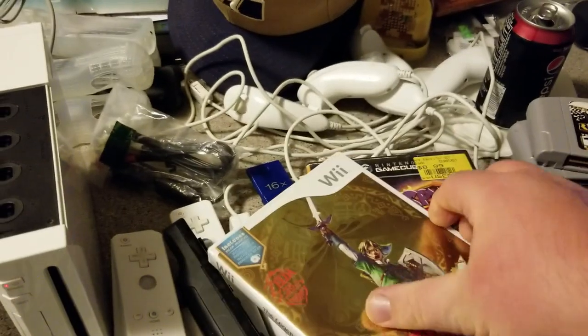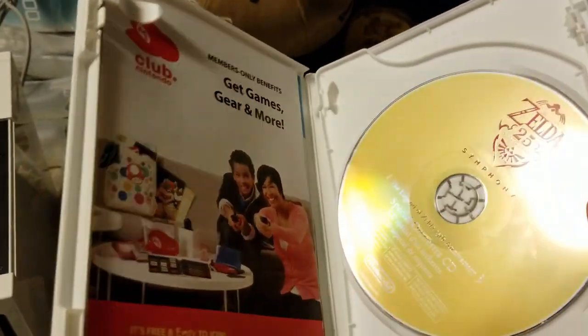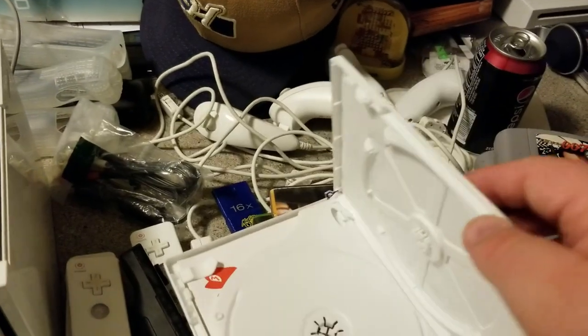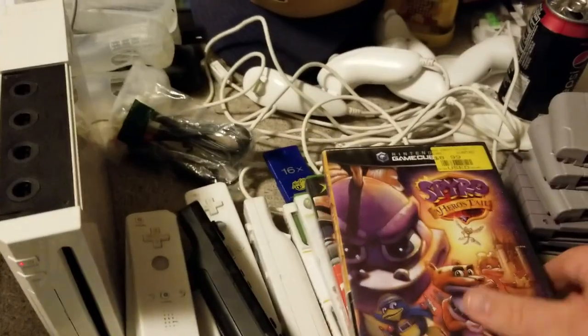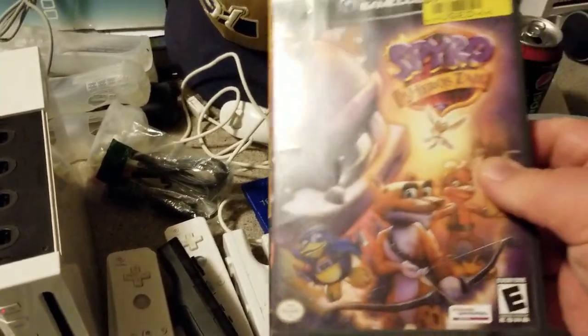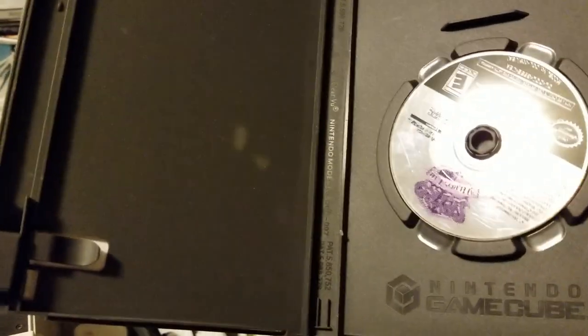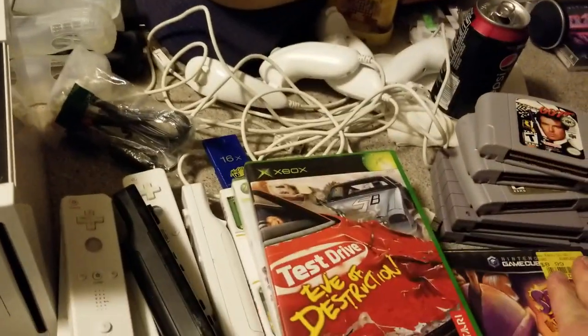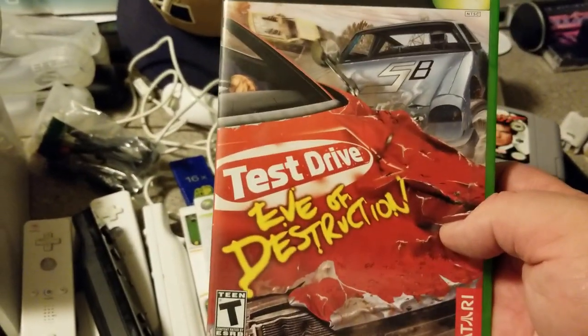Skyward Sword. Told you the CD. That's the only thing in it. And the manual. But no game disc. We're hoping it's in there. We have Spyro A Hero's Tale. I have to double check to see if I have this too. Disc only, no manual. I wish they had this disc. Look it up. Price chart it right now.